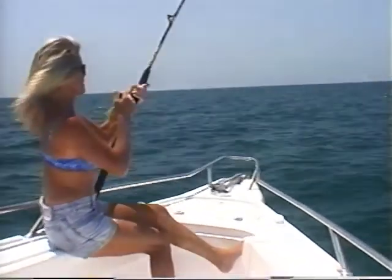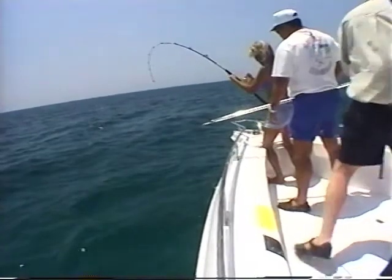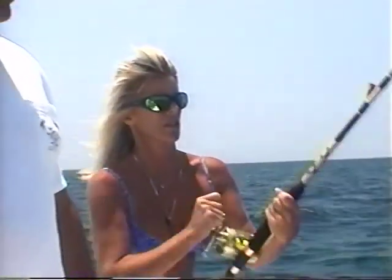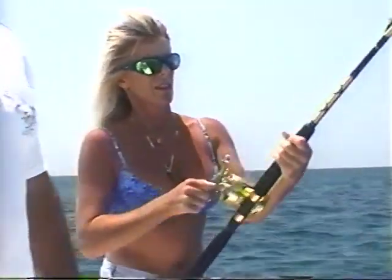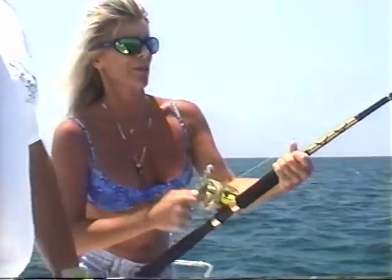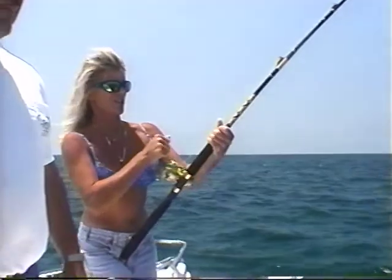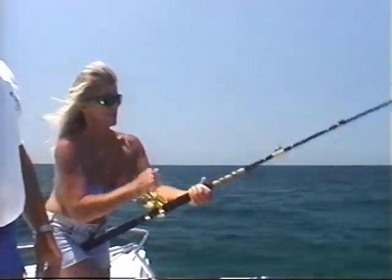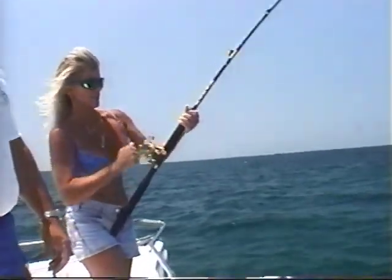Give me the barracuda. There you go. There you go. That's it. You got him. You got hold of him. I like seeing him jump. Boy, it's beautiful, wasn't it? Should I keep rolling? Yeah, pop and reel. There you go, just like it. Just like it. There you go.